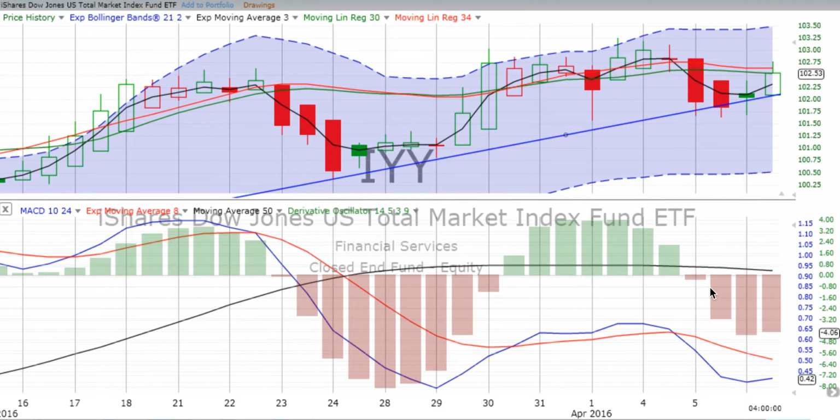We're still negative on the derivative oscillator. It's not yet switched back over, nor has the MACD on the short chart. But we did see a nice bump up and move up throughout the course of the day. And again, we told you to watch out for what was going on with the Federal Reserve.